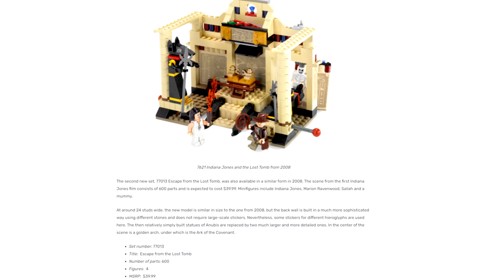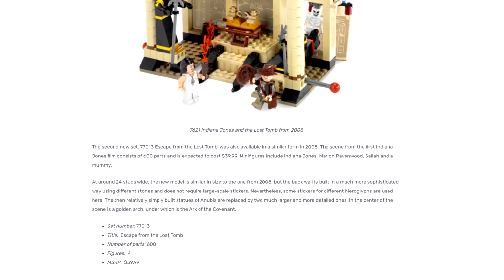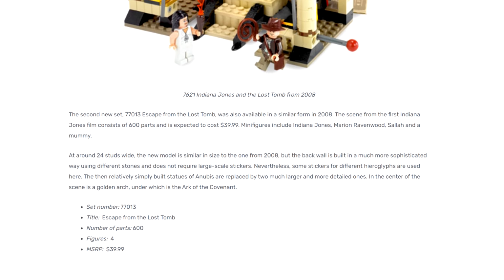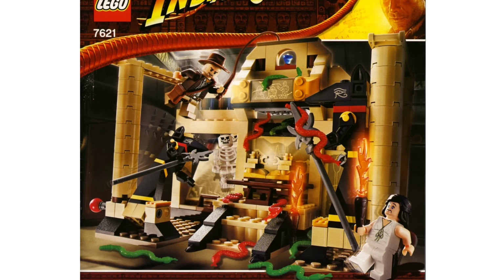Regardless, the Promobricks description says that the second new set, 77013 Escape from the Lost Tomb, is also very similar to the 2008 version. The scene from the first Indiana Jones film consists of 600 parts and is expected to cost $40. Minifigures include Indiana Jones and Marion Ravenwood, Salah, and a mummy.